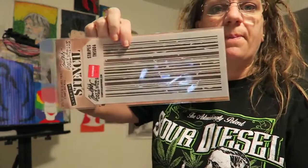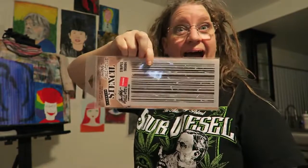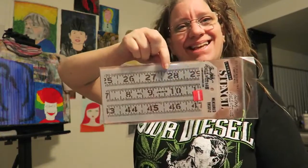Also, I got a Tim Holtz sticker. This is called Stripes. I like this one. I thought it was nice, and I have some good ideas for this. Same with this one. I thought this was a nice one. This was also $3.97, as was the one that's called Stripes. This one's called Measured, and it's Tim Holtz.